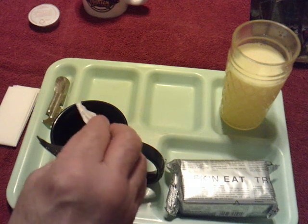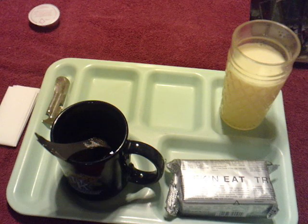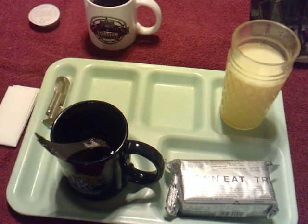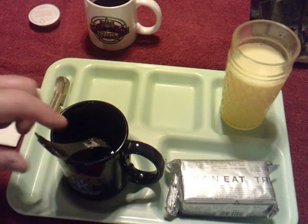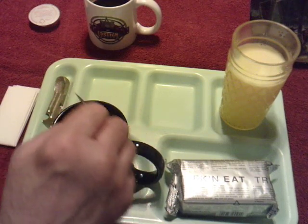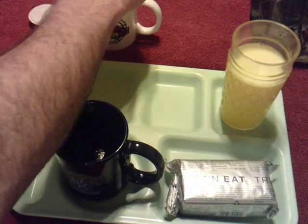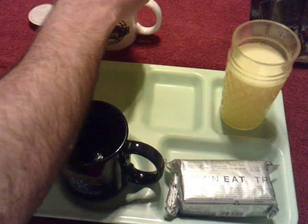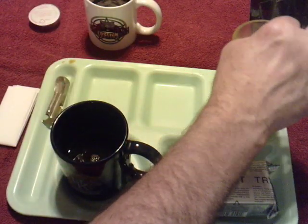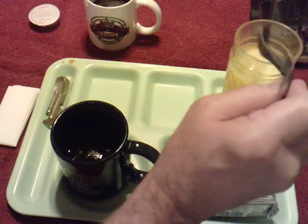Part in the tea and part in the coffee. Once again, my titanium sport, stir, stir, and my exotic drink.